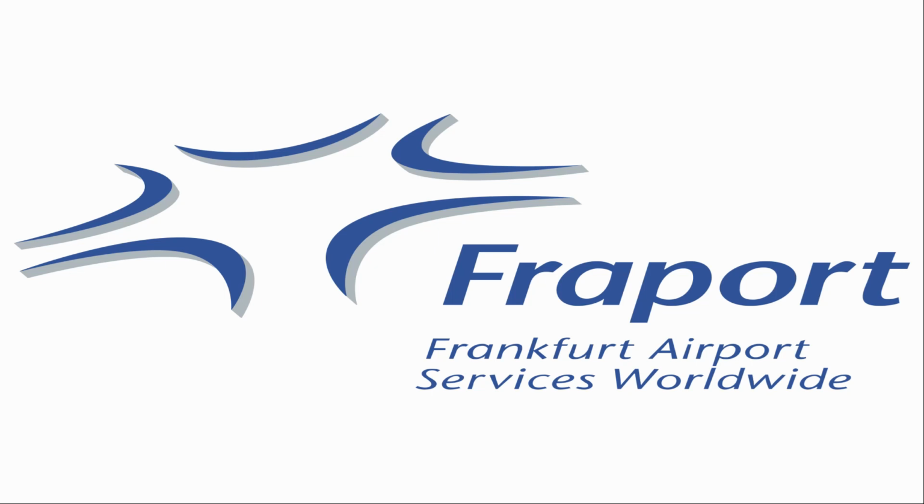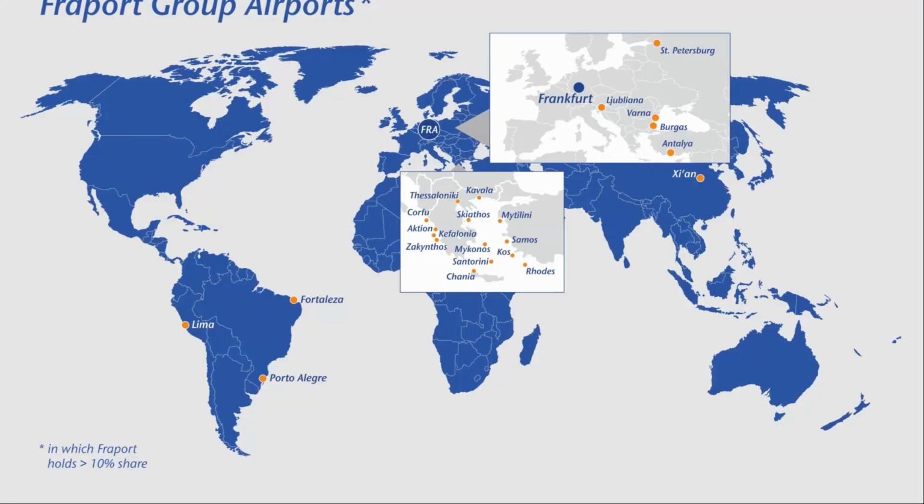Next up is Fraport. Fraport is originally the Frankfurt airport provider, but now they also have a lot of airports in Greece and all over Europe. For example, in Ljubljana, Slovenia, or St. Petersburg, Russia, or also in Turkey. But they are also in airports in South America. Lima is a big one for them.